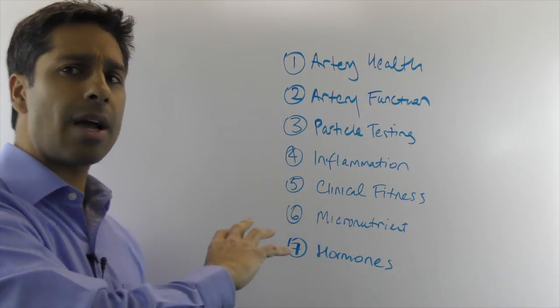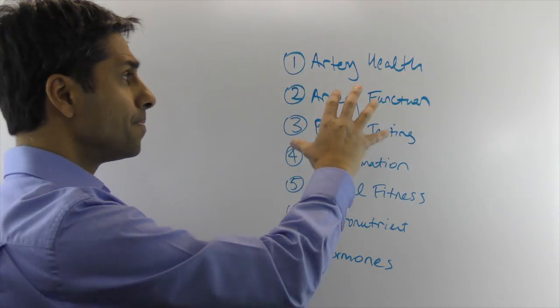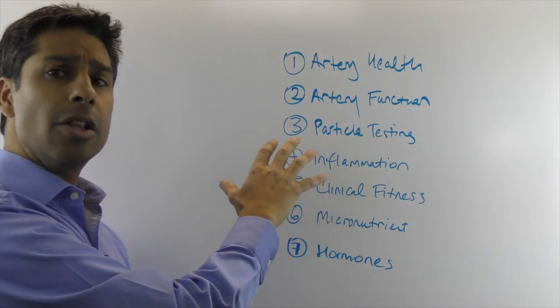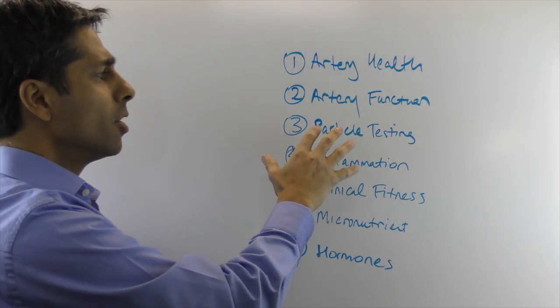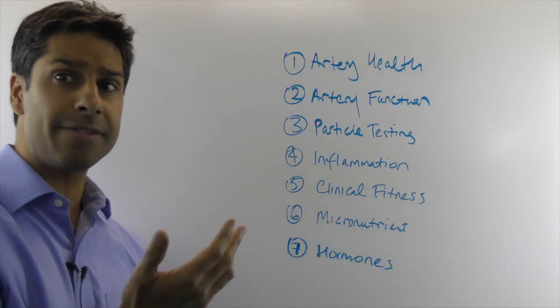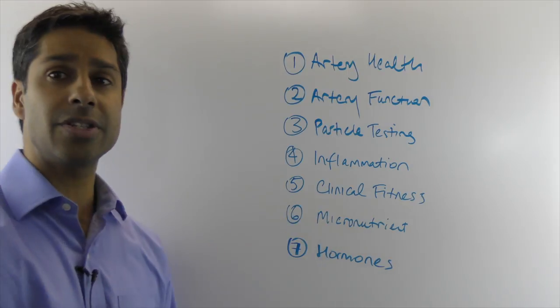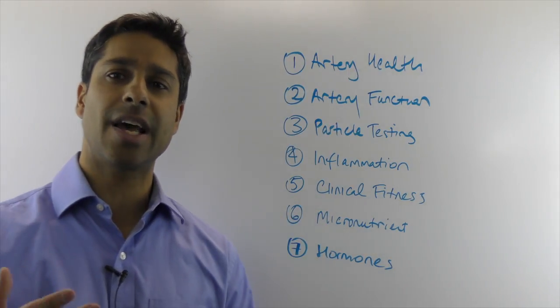So this is what we focus on to prevent a heart attack or stroke: looking at your artery health, your function, some particle testing, your metabolic risk, inflammation, doing a clinical fitness assessment to see where you're at, looking at micronutrient deficiencies and hormone deficiencies. We also have the ability to look at genetic disorders as well.